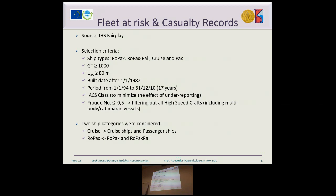Then we took into account only IACS ships. The IACS, as you may know, is the International Association of Classification Societies. This is the first league of class societies. Why? Because we didn't want to have underreporting, because we know that other classes outside IACS do not report accidents. So we wanted to be sure that if we have ships of a certain class, to the extent possible all reports of casualties should be there, not underreporting.